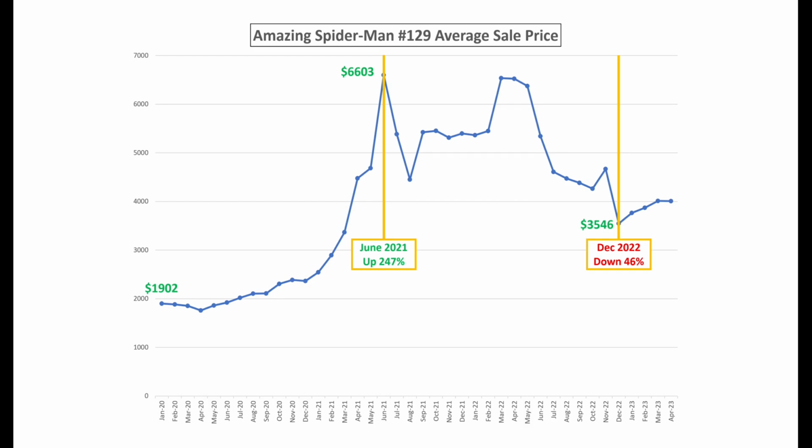But the April data came in at $4,007, an increase of 13% for the year. So the book is up. No matter how you look at it, everyone, the book has increased for the first 4 months of 2023.